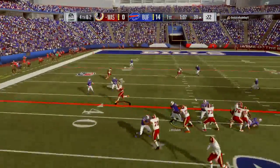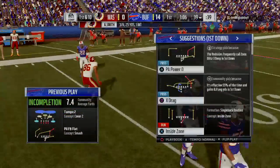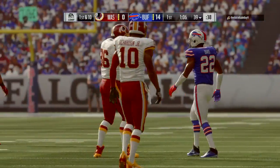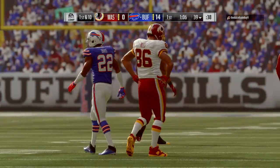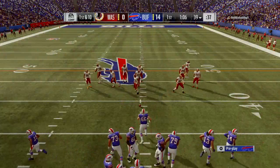Here we go on fourth. Smith. And my goodness, this is incomplete. Boy, it looked like he had it and dropped it. And the Bills are going to get the football back. Well, down 2 touchdowns already. I guess they felt they needed to go for it, but still early, still first half.